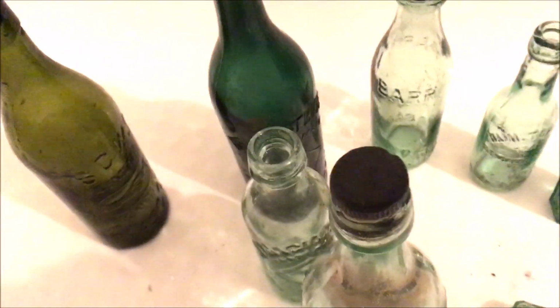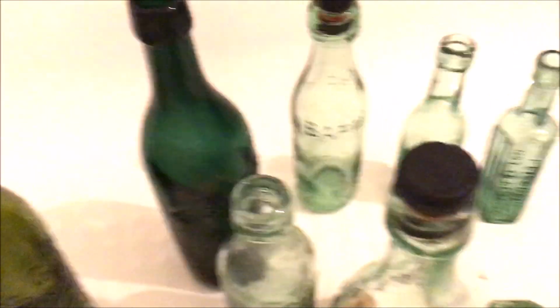Poisons, not a spectacular dig. Poisons, not to be taken. Aqua, not a spectacular dig, but yeah, we did get some nice beer, so I'm chuffed to bits with that.